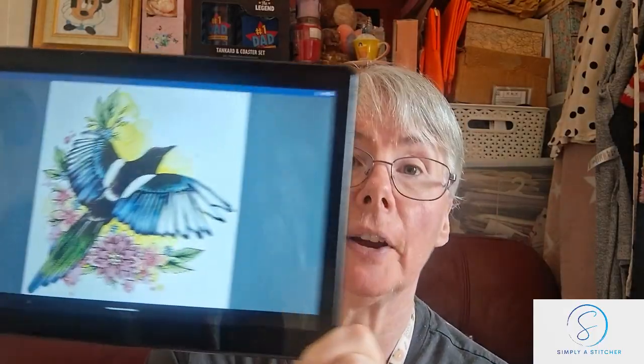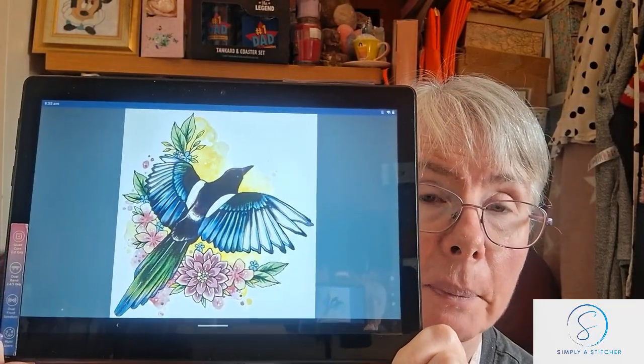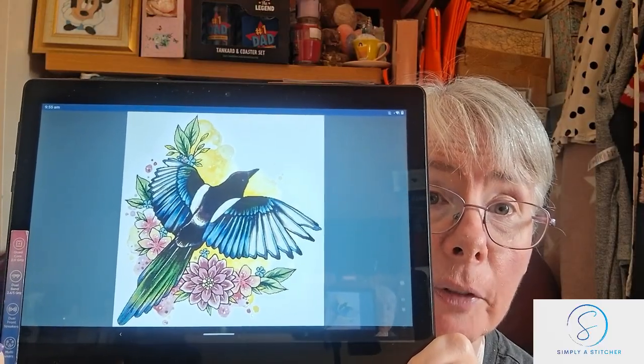So let's just have a look. What else have I been working on this week? As I said, I've worked on 6 projects. Yeah, let's get through to the routine stitching. So the rotation stitching, the first piece I've worked on is this one. This is Magpie. Artwork is by Lorna Laine and charted and kitted for me by Geckorouge.